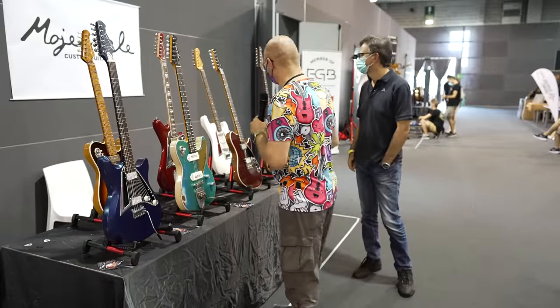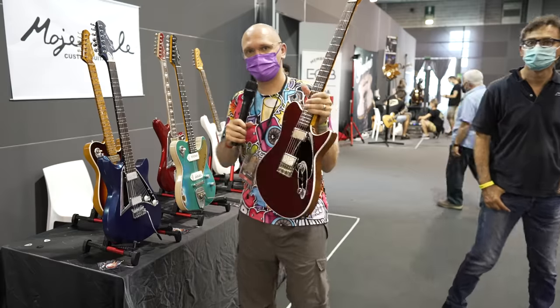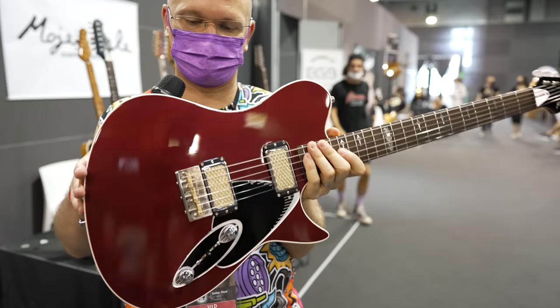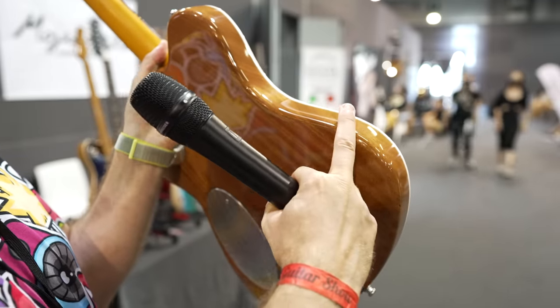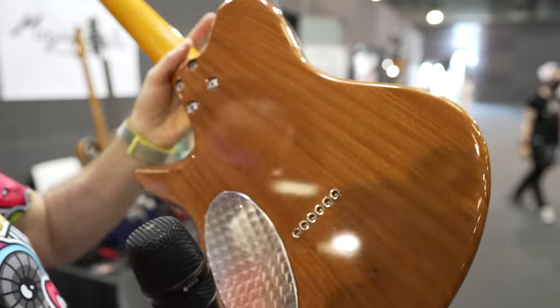Ugh, I can't hold up guitars anymore. Now, I very much like this single cut. It actually really reminds me of the Ibanez AZS. Obviously, this came first, I would assume. Now, look at the shapings here of the body. How beautifully rounded off that is.